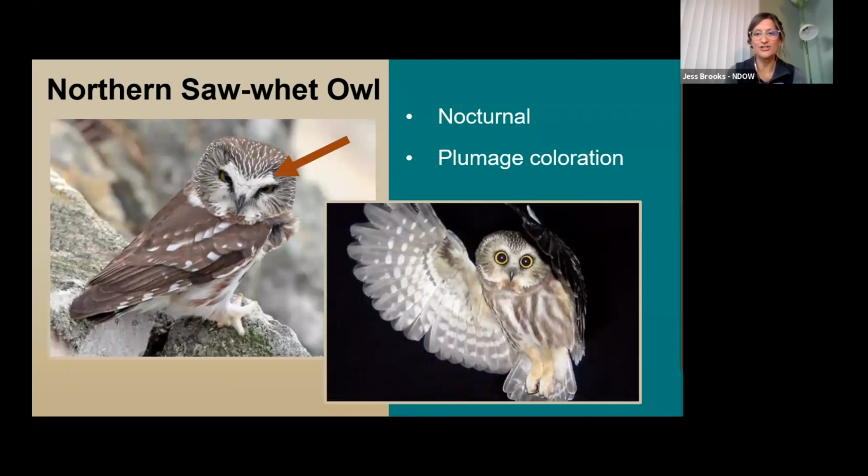They are nocturnal. They're hard to see even during daylight hours. They roost in super dense vegetation and typically just above eye level, maybe 5 to 6 feet off the ground and near the trunk of the tree.